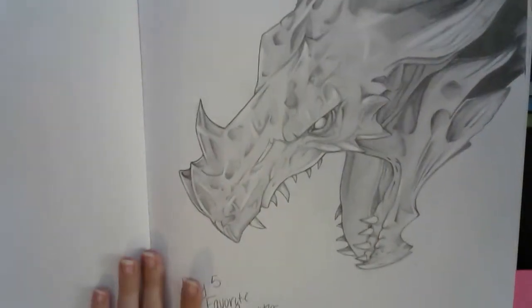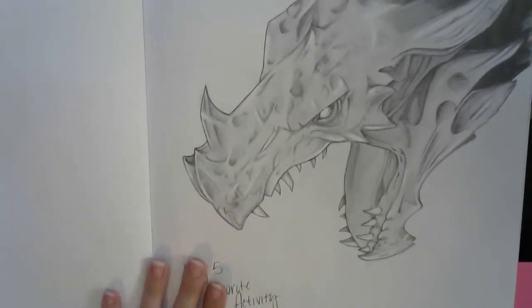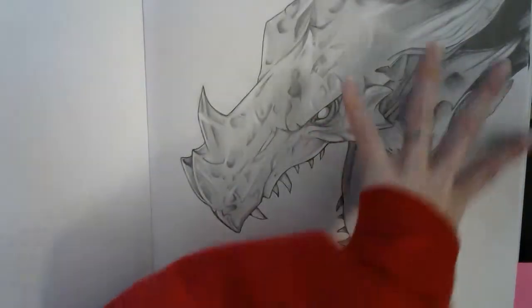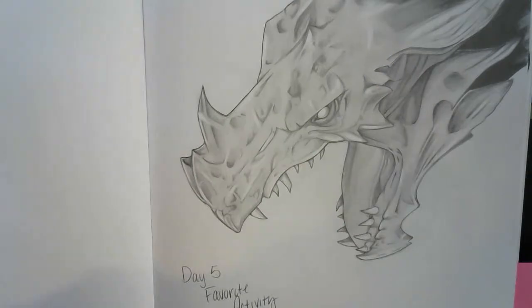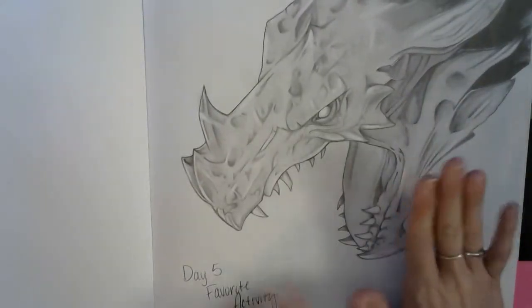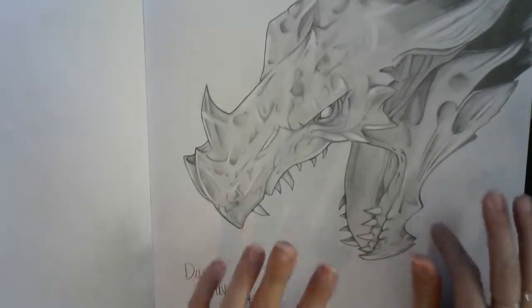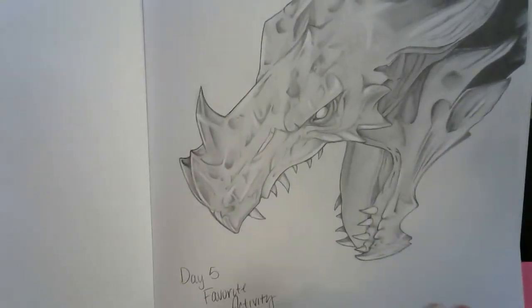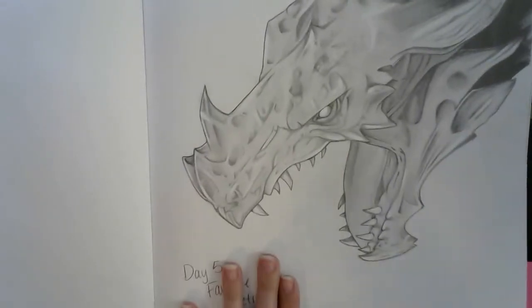This was day 5 of the art challenge. It was my favorite activity, which I don't know if I really have a favorite activity. I guess playing video games would be a non-art activity that I do, and Skyrim's one of my favorites. So I attempted Alduin. It did not come out looking like Alduin. So this one was kind of a failure in terms of following the art prompt. But overall, it looks like a dragon, and I'm really happy with it. It just looks like a random dragon.